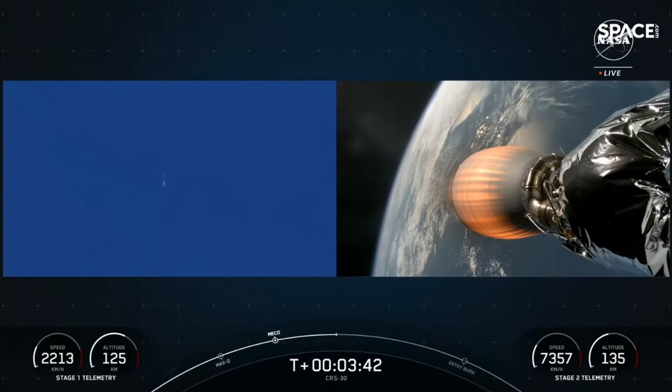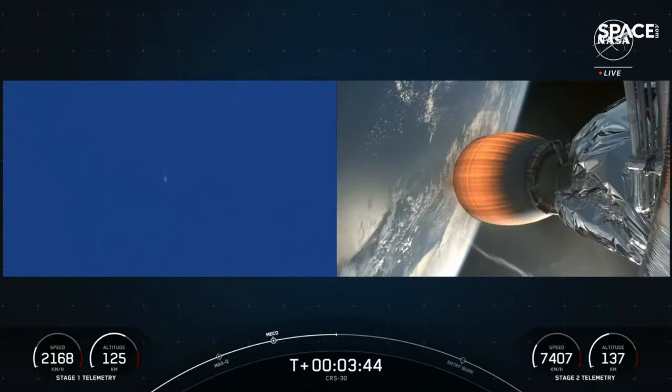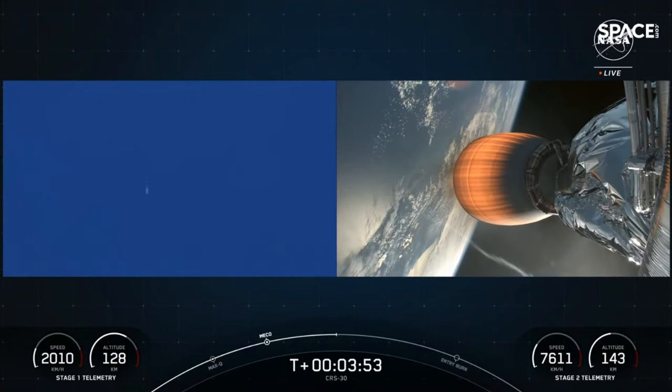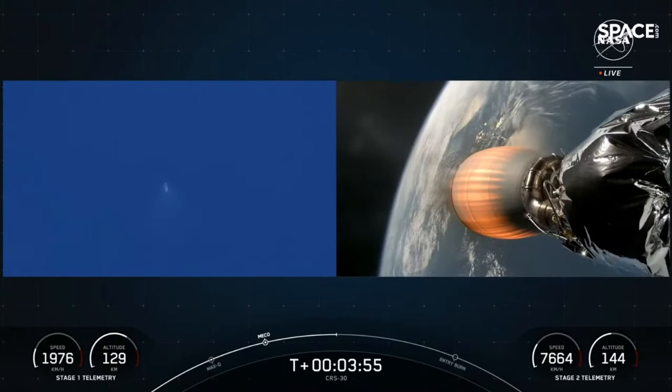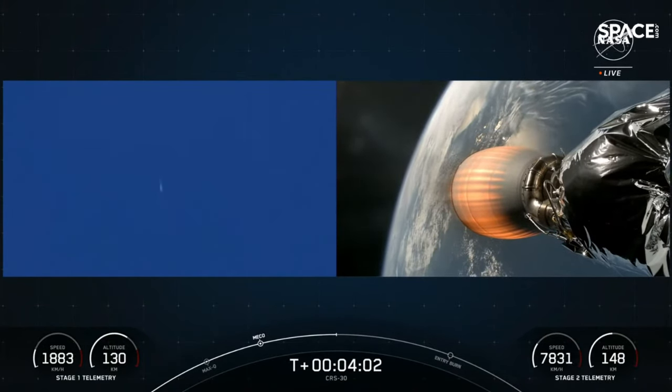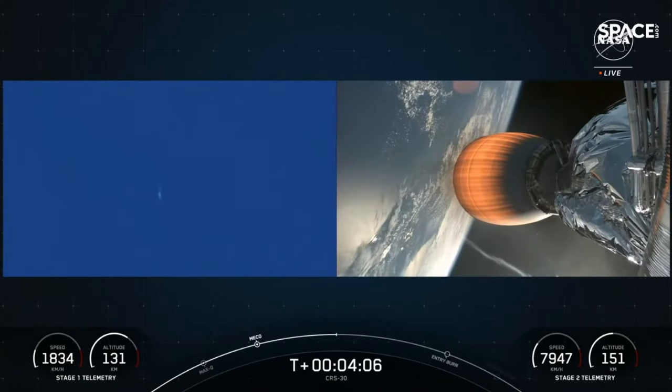Again, CRS-30 is SpaceX's 27th launch this year, and we are coming up on the entry burn of the first stage as well as second engine cutoff. On those live views of the first stage, you can see the attitude control system creating those beautiful puffs of white gas, and that's nitrogen from the cold gas thrusters of the attitude control system.